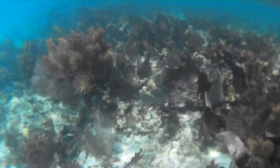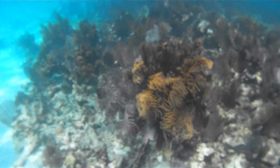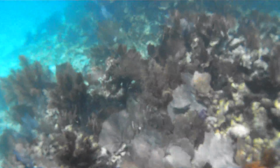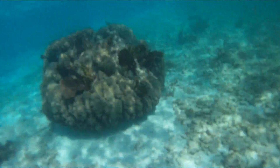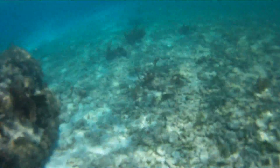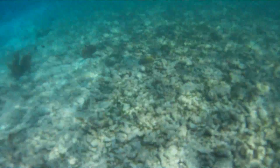When you're swimming, you need to be careful not to hit the reef. It's very sharp and can cut you, and you can also damage the reef itself, and they always advise you not to touch it at all. Some of the red coral that grows there, they refer to as fire coral, and that will give you a bad reaction on your skin if you come in contact with it.